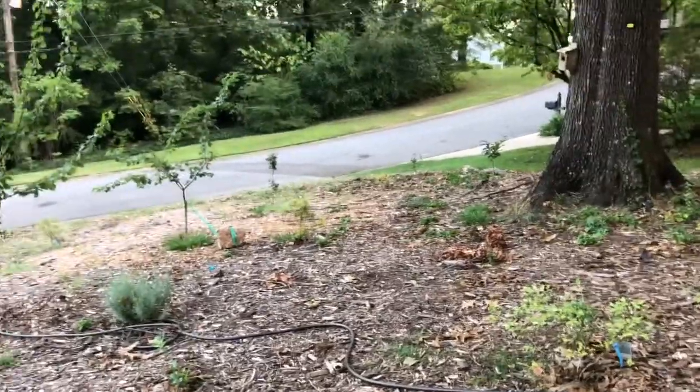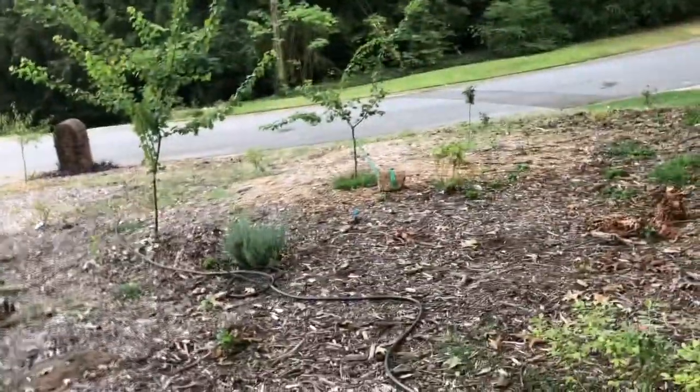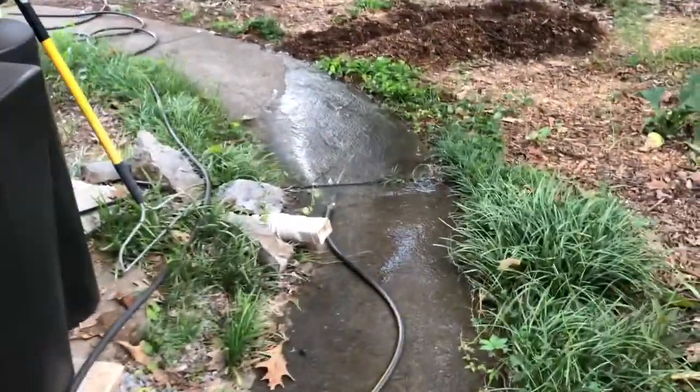So stay tuned to see how exactly this water management is coming along. I'm about to do it in 3 minutes or less. Bam. All right, so this is just a test to see how it's going to work.